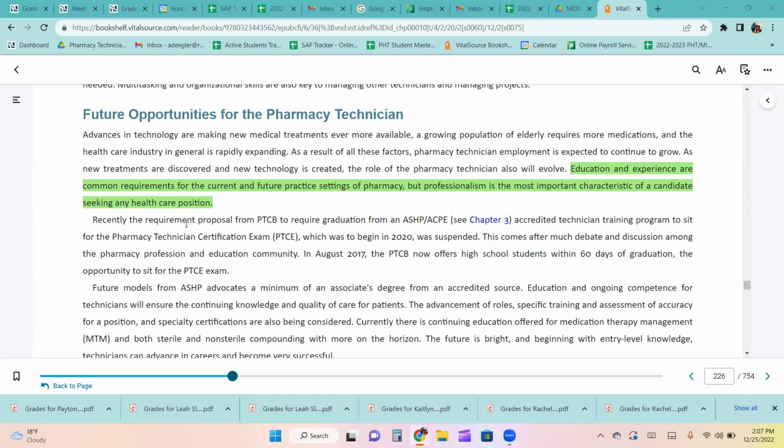Education and experience are common requirements for the current and future practice settings of pharmacy. Professionalism is the most important characteristic of a candidate seeking any healthcare position.